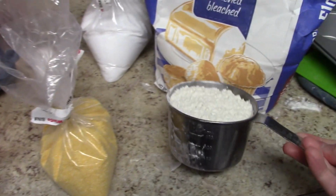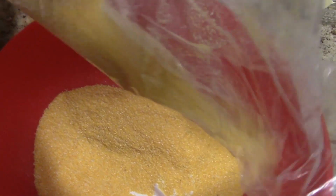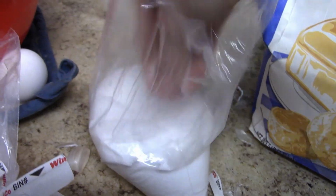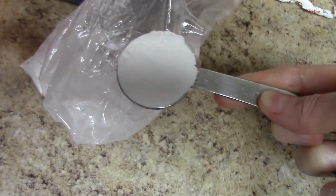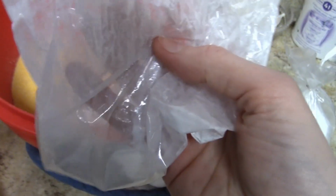So I'm using about a cup of this flour, all of the cornmeal, which is a cup, all of this sugar that I've saved out, a pinch of the salt, and a tablespoon of the baking powder. So I was generous. I overestimated. It looks like I've got a whole tablespoon of baking powder just left over.